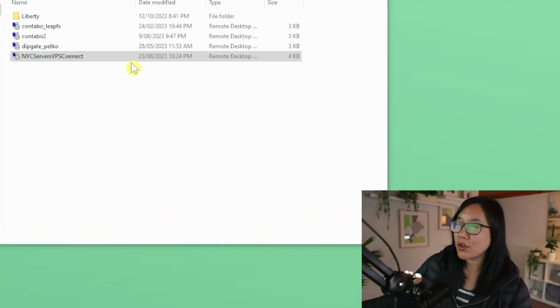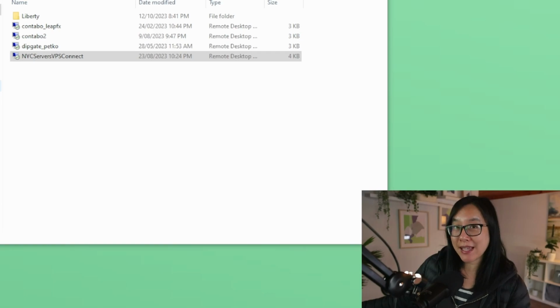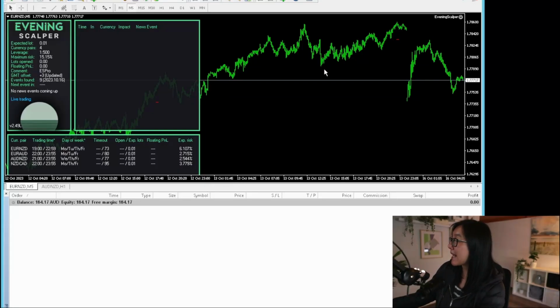I'm going to log on to my VPS where the Expert Advisor is located, and I have 4, and for my live accounts, I use New York City servers. Here is my MT4 terminal, and this is a real account. Even though the Expert Advisor runs on 4 different currency pairs, you only need to attach it to one chart. The other chart I've got sending data to FX Blue.